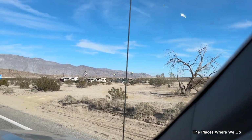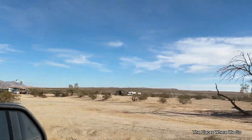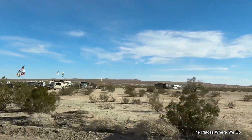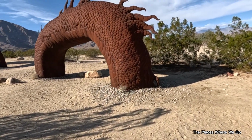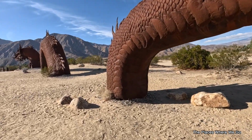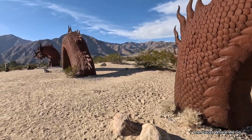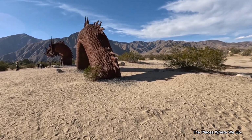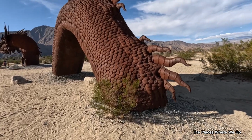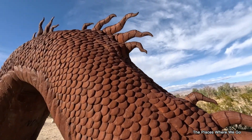Our journey begins with a captivating roadside attraction. At least one of us is a sucker for quirky roadside stops, so we pulled over to get a close-up view. The metal sculptures in Anza Borrego State Park are a sight to behold. Created by artist Ricardo Breceda, these larger-than-life sculptures depict various animals and creatures that once roamed the area.